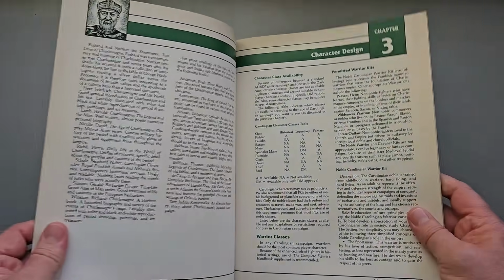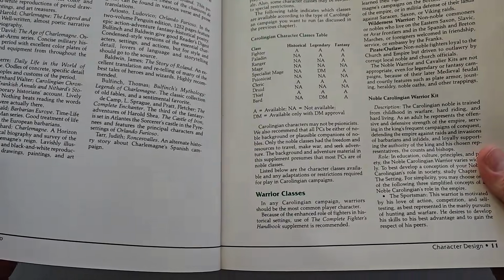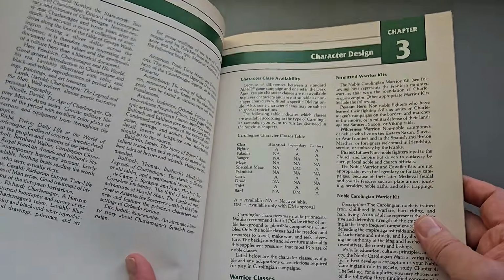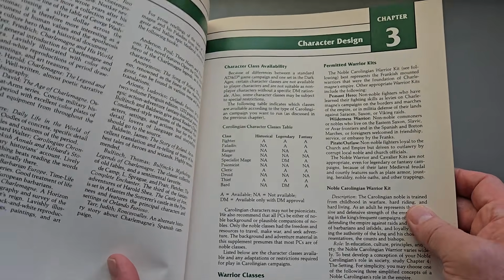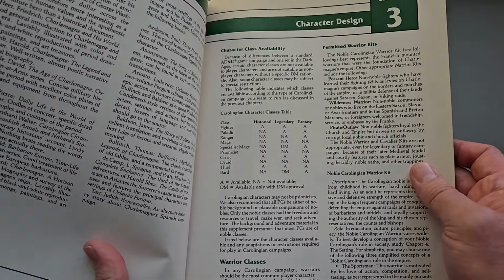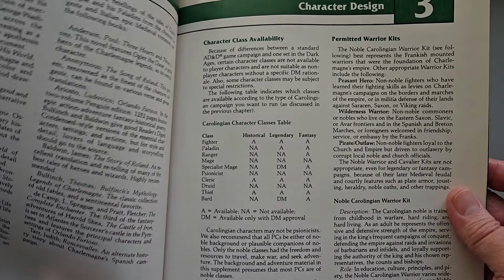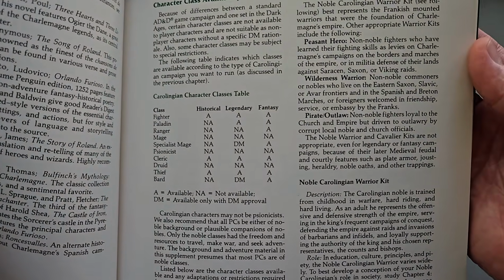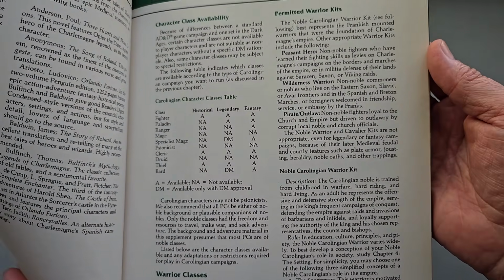And then we're going to get into our character design. And it's going to tell us that for the warrior classes, now, one of the things that this book leans into that I wish the Vikings book did was that it's going to adopt this use of the character kits, which were part of the complete handbook series. And it's going to say, well, if you're using those, some of the warrior kits that you can use from the complete fighter's handbook would be the peasant hero, wilderness hero, or pirate outlaw.